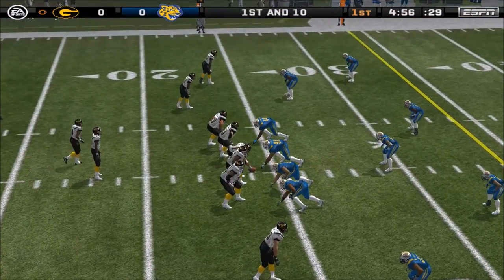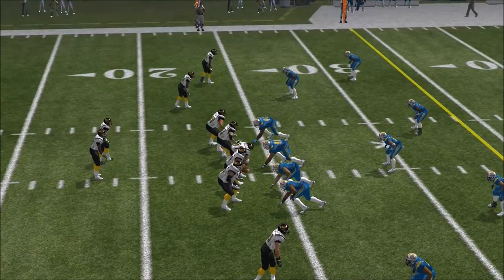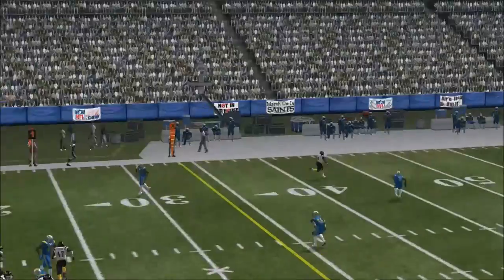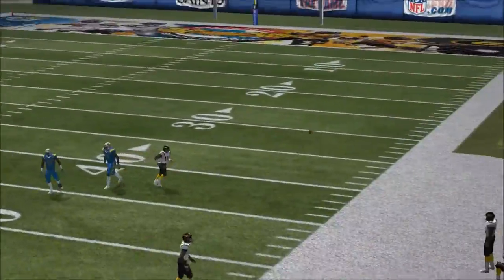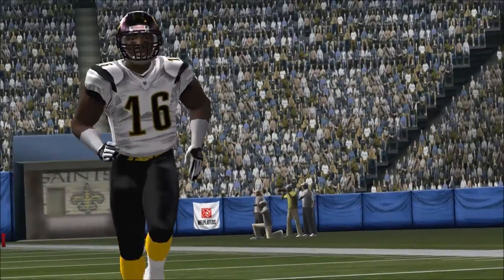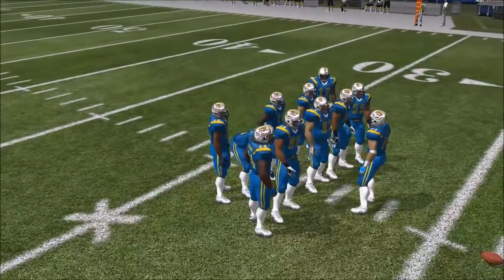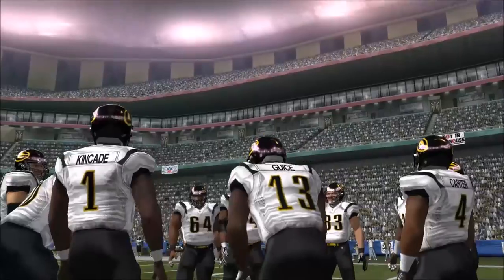Number one starts out of the shotgun, uses the pump, launching the pass deep down the right side. This one falls incomplete. He slung it downfield looking for the big play. He just had too much arm on it. Number 16 was the intended receiver on that play.